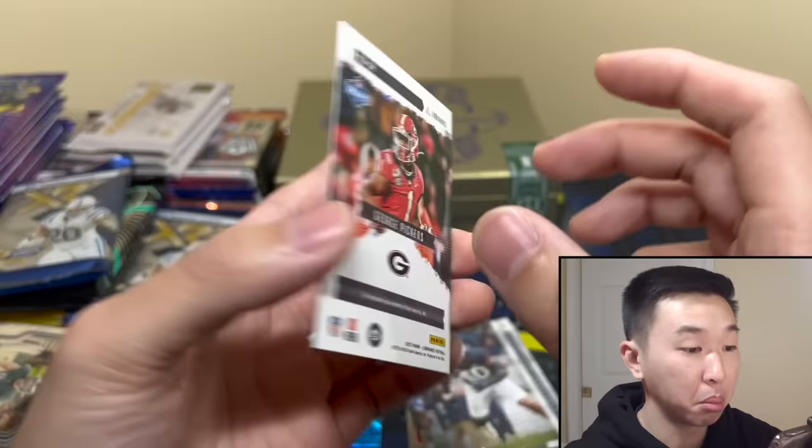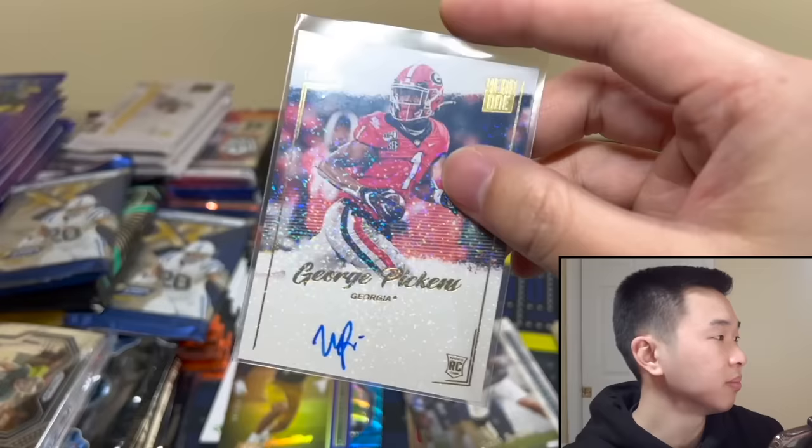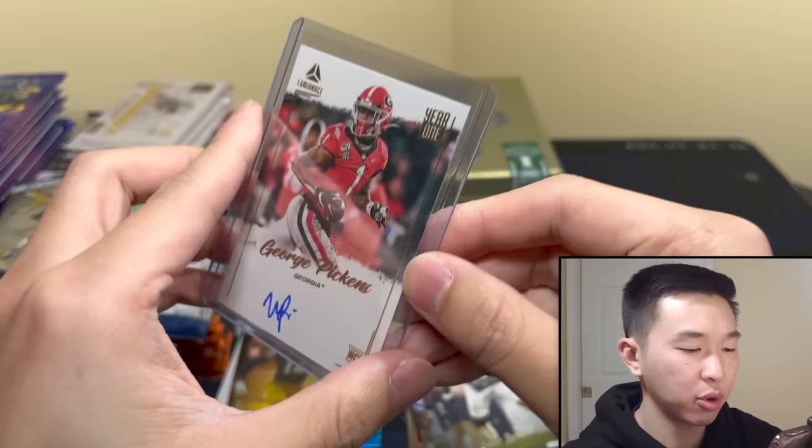I like a lot. We'll sleeve him. That's some early luck. Very, very nice. And there we go. On the board. Put that right there. Now let's do some Mosaic.